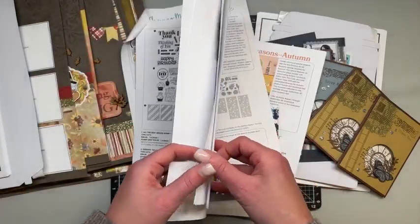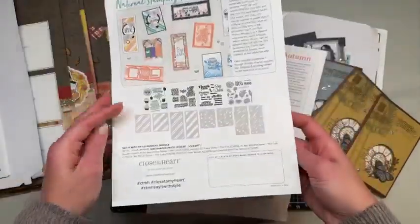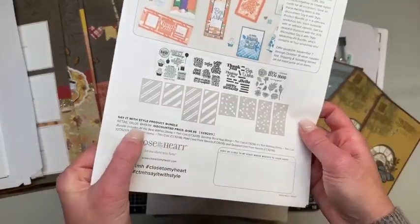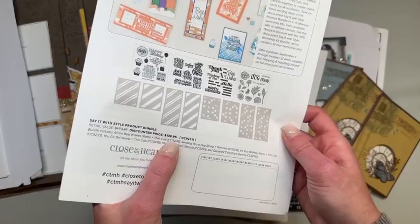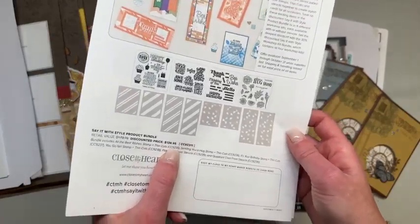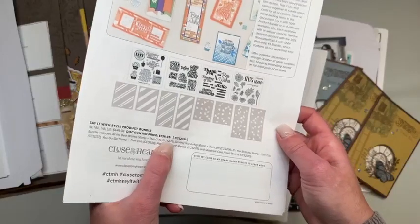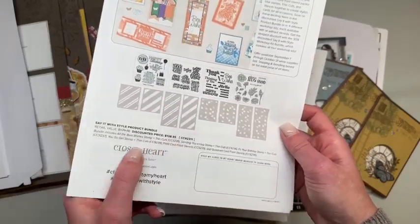Or you can do what I did and what a lot of people do, which is get all of the stamp sets, all of the thin cuts, all of the stencils at a significant savings. It's originally $173.70. They have discounted it down to $138.95. And if you are inside my VIP group, paired with my cash rebates to my customers, you can take this bundle under $100.